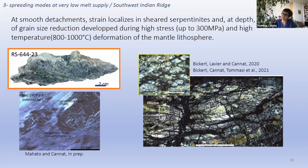But when you look in detail, it's a mixture of brittle deformation that forms clasts of serpentine, and then the clasts are recrystallized, and here you have a nice example of a chrysotile that forms kinematically as the rock is deformed. And if you are too deep or too hot to form serpentine, then you get very intense viscous deformation of the peridotite with a recrystallization of olivine in very fine grains that are indicative of high stress conditions, and the temperatures of this deformation are between 800 and 1000 degrees.